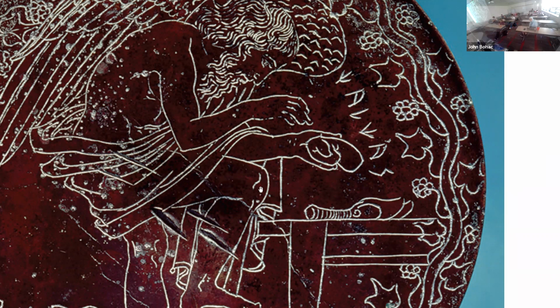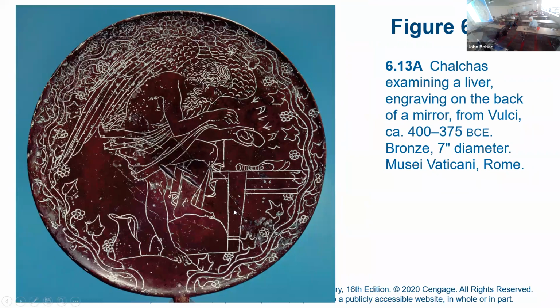Got the knife here, cut out the liver. And that's what he's doing. He's trying to be a prophet. He's trying to know something. And again, like I said the other day, we're all kinds of things. Some of these things are still with us. The alignment of celestial bodies, the stars can dictate or predict what happens, events and things.